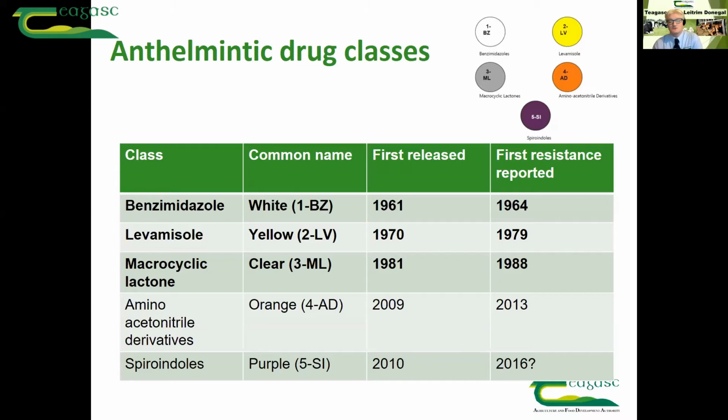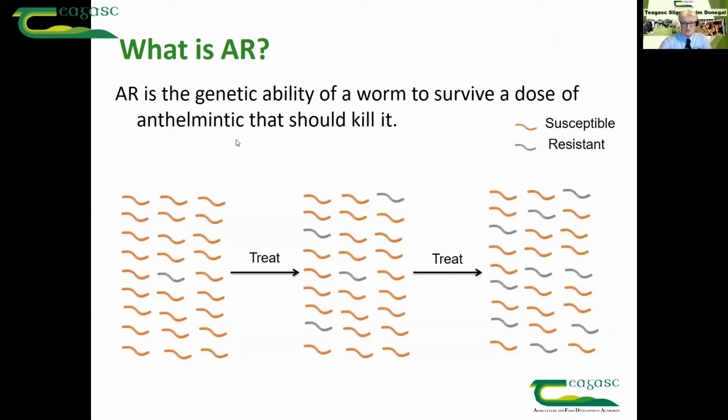And now for the two new prescription only drugs that we have, Zolvix and Startect. Zolvix came out in 2009. There was a reported instance of resistance in 2013, so that's very worrying. And then for the purples, they came out in 2010, and by 2016, I think there's question marks over that, that there could be some instance of resistance to it. So they're very worrying trends, and this is why we have to look at anthelmintic resistance and try and get it at an early stage.